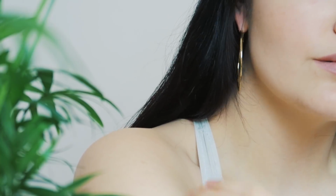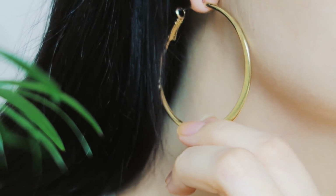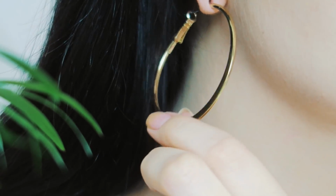These are just some simple, kind of big gold hoops. I used to wear these ones through my tunnels as well. I love them, but I do get very paranoid about catching them and pulling them on stuff, so I don't wear them that much, and when I do wear them I tend to end up taking them out quite quick.